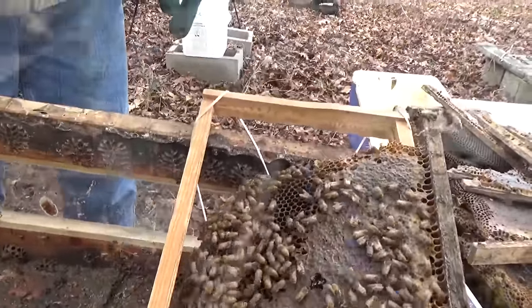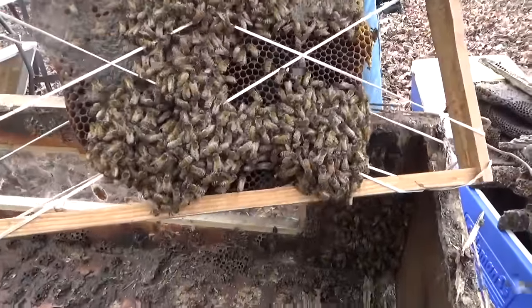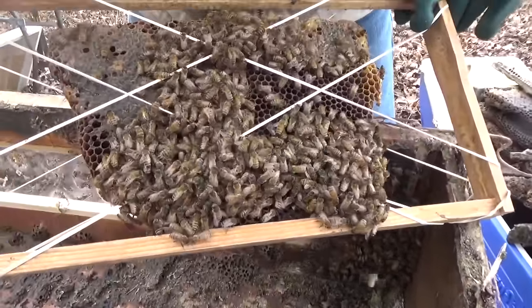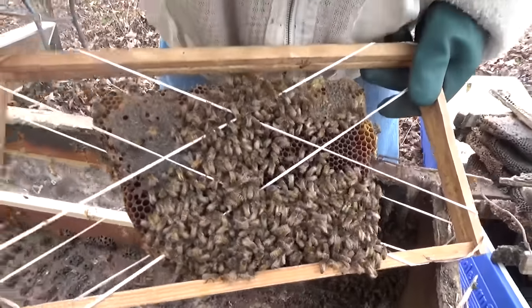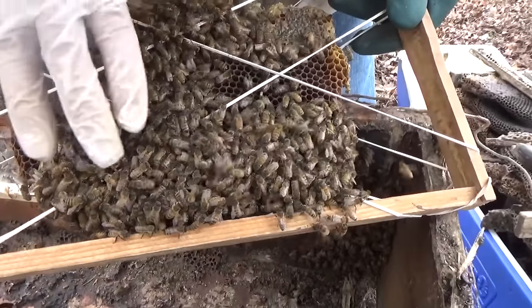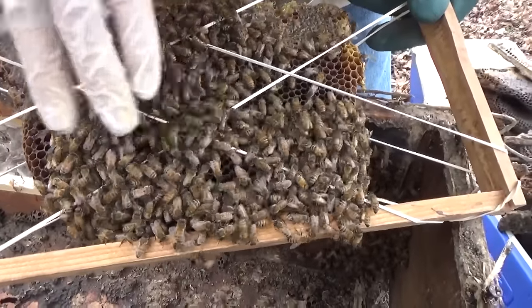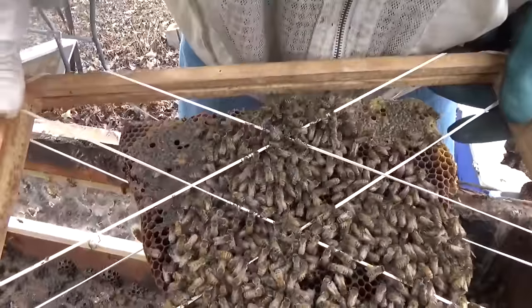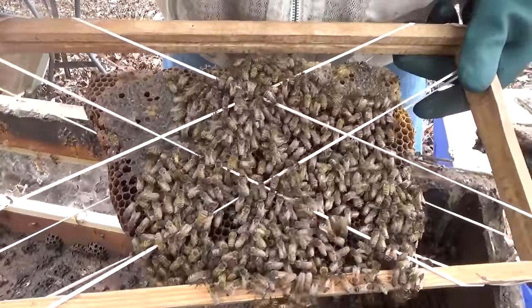She ain't on there, Charlie. She's on the other one. You don't see her, do you? I'm looking. She's got that big old red butt. I know. She's beautiful. It ain't going to be hard to see her. No.